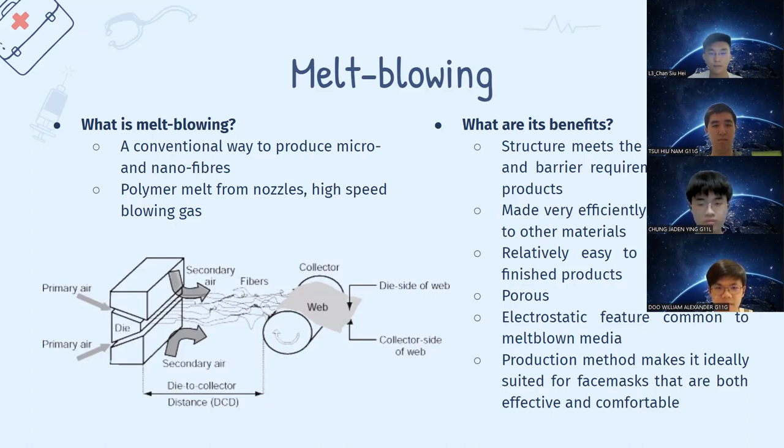The benefit of using melt blowing for mass production is that it can make a material very suitable for masks, where the holes are small enough to filter out particles, but still let people breathe when wearing them. It's also very efficient in making the material and easy to be made into these finished products. Furthermore, there's also a way to add an electrostatic feature, which I'll talk about in the next slide.